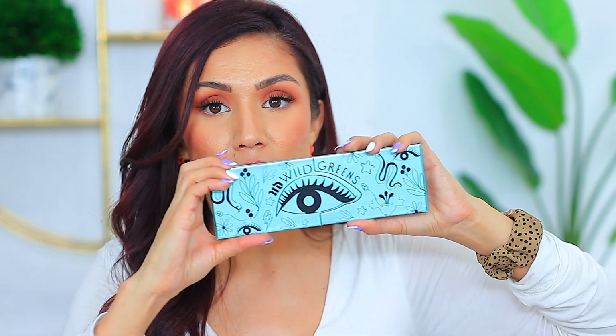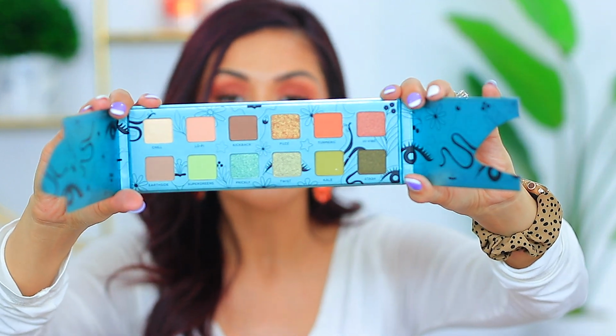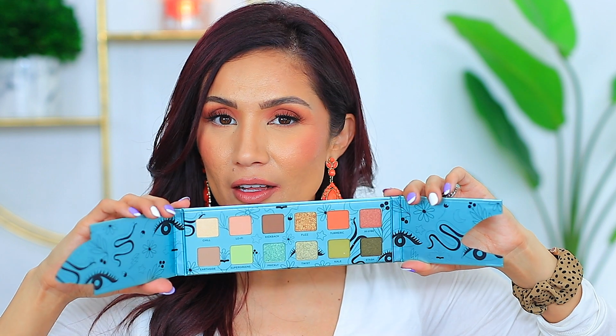Look at this palette though, you guys. I think this is gonna be a perfect spring palette. I just get such beautiful festival vibes from it. For Urban Decay, I feel like it's a little different. I like the way that the colors play. And when I saw this, I was a little nervous that it was gonna be one of their bolder palettes. I feel like right around spring and summertime, they come out with some palettes that are just very vibrant. And this was very soft, very wearable greens, which I really appreciate.